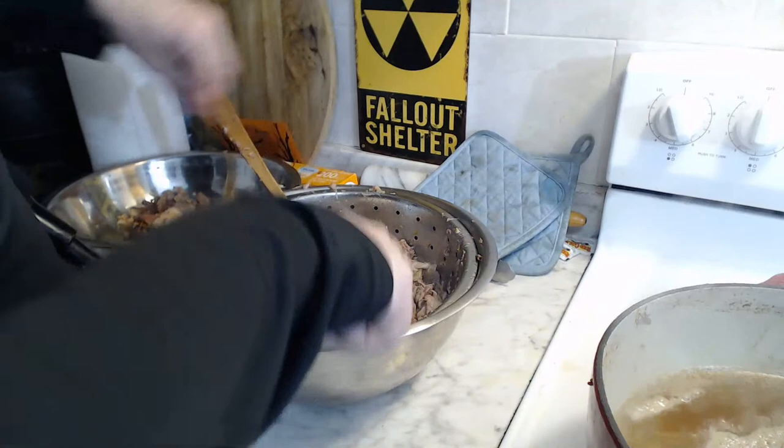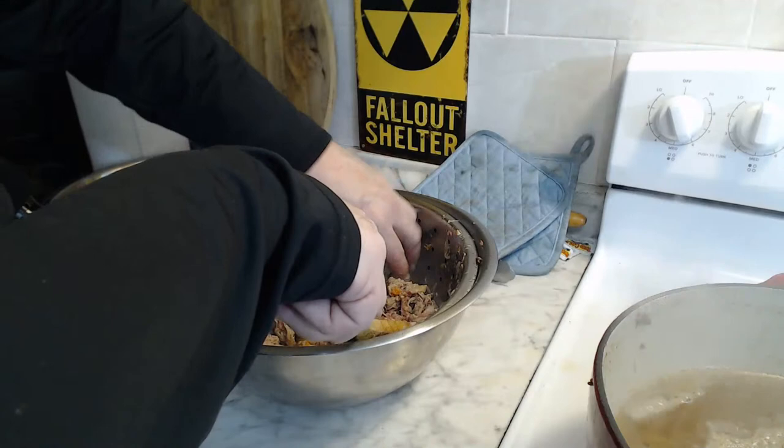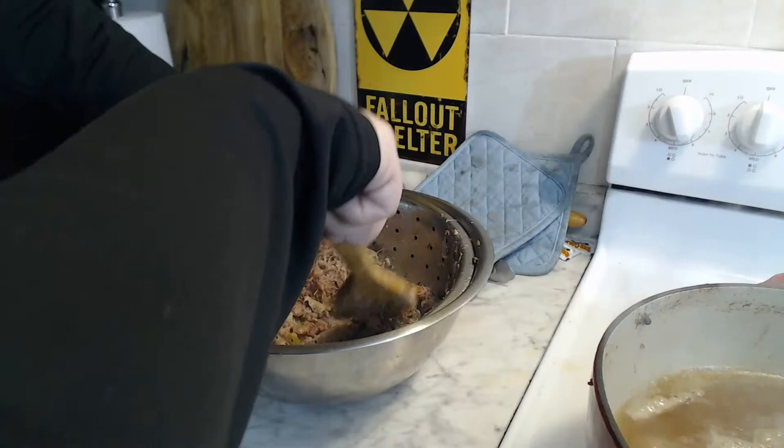Bay leaf, carrot. Yeah, it's getting cool enough at this point that I can actually sort through it with my hands. So that may help to go a little bit faster because I can pull out these pieces of bone here. So when you joined this channel, did you expect to see me rooting through a whole bunch of pig guts like this with my hands?